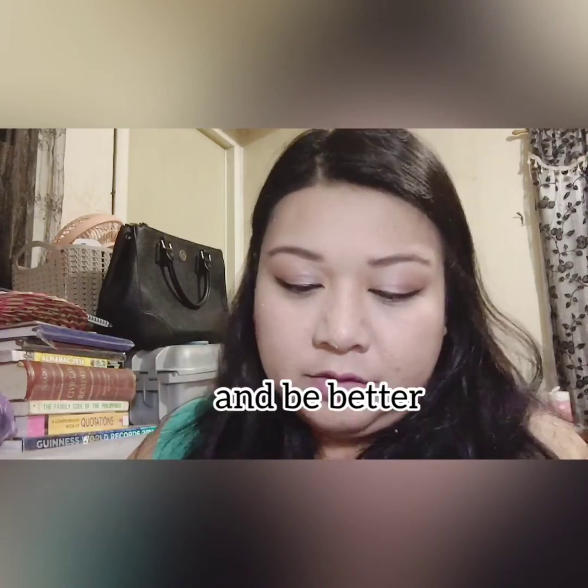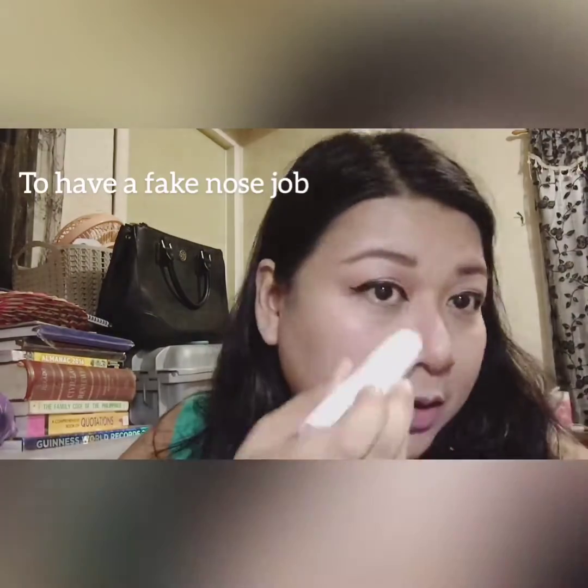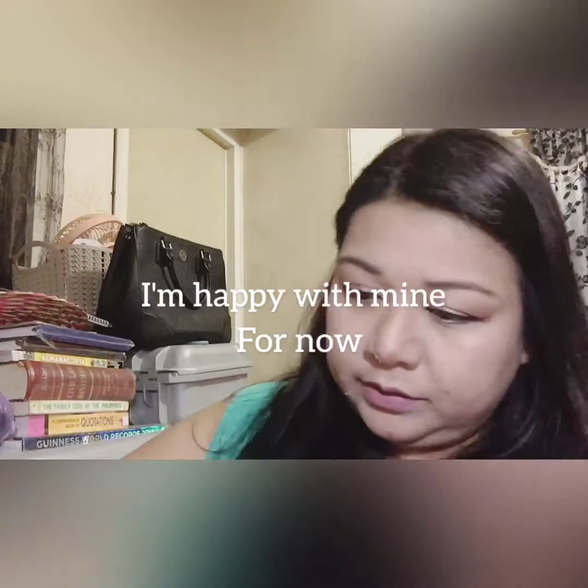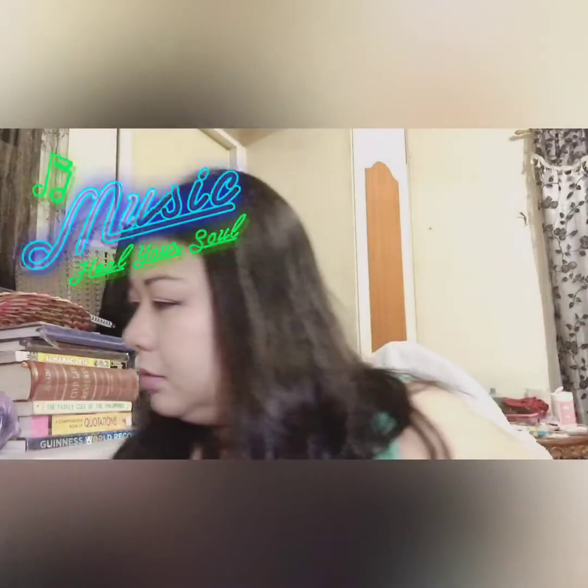So now, I will use this 3D contour. Nakakatakot. But you know, if you have naman, then go. If you like it, go. Never hesitate, diba? Oh well, hinahanap ko yung pang shimmer ko. I hope I see it. Oh, diba? Nagkakalkal talaga ako. Kasi nandito lang yung alam ko eh. Maybe here.